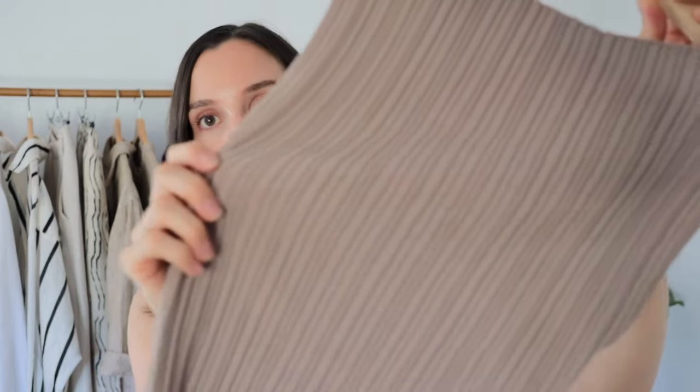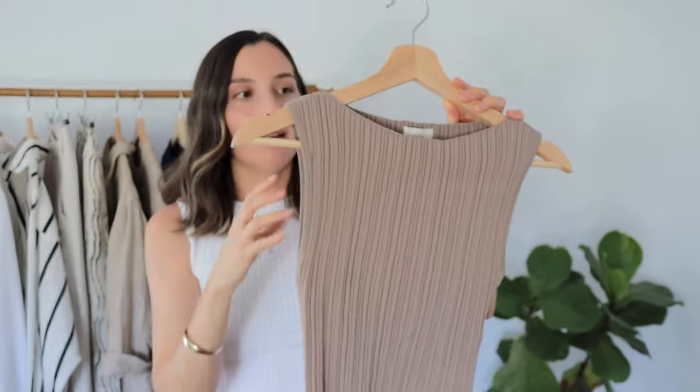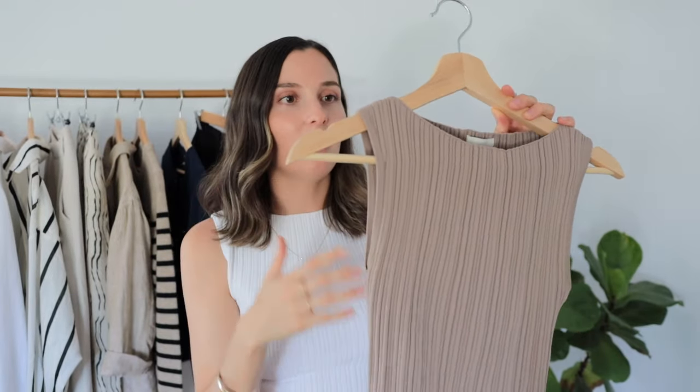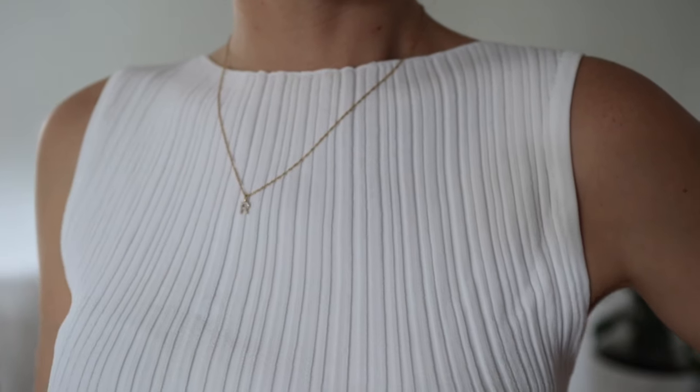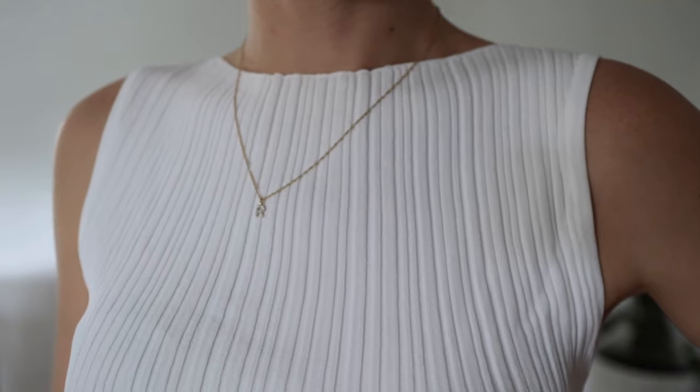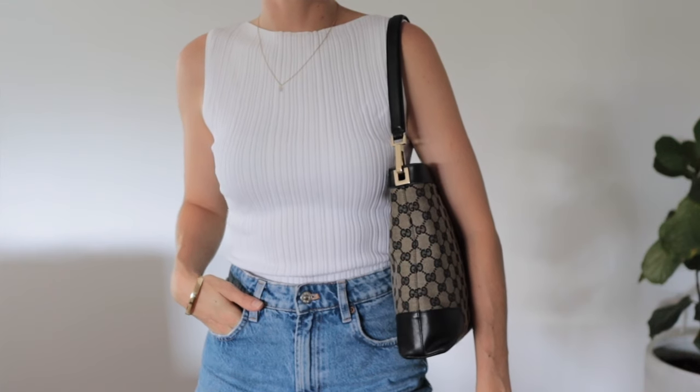Moving on to some pieces from Dissh. So this is actually the same as the tank top that I'm wearing right now. I have one of these in black and I wear it so often. So it's in this beautiful knit ribbed fabric. And I feel like this fabric washes really well. You don't have to iron them, take a lot of care of them. They've got a lot of stretch, very comfortable. I like the high neck, and I think they can be dressed up and dressed down really, really well.